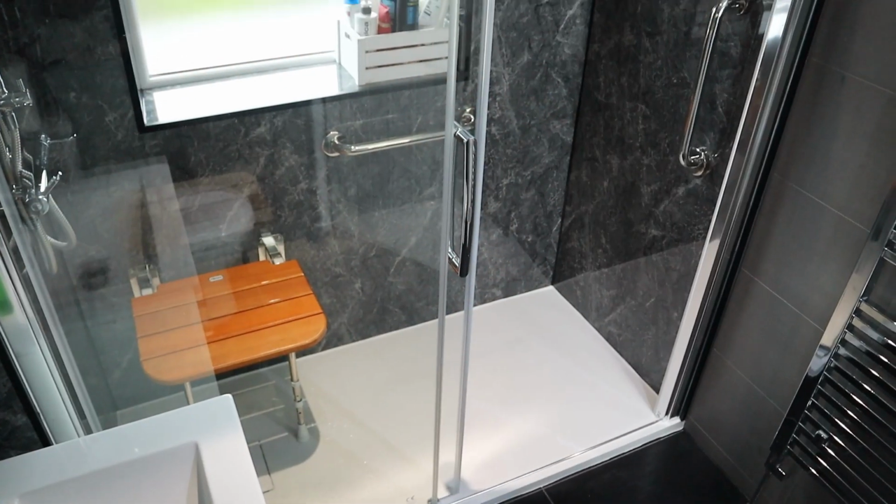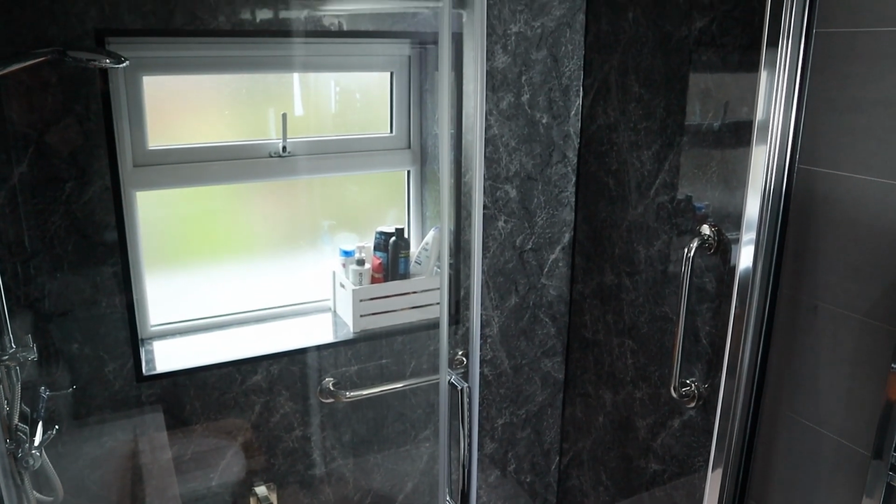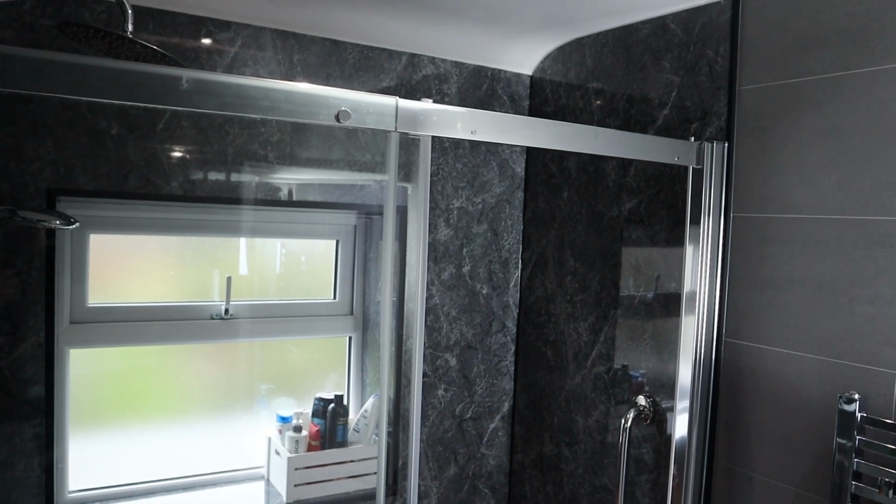For us, it's more than just a job. It's about transforming spaces to enhance lives. Companies with high quality, reliable products like AKW help us to achieve this. So if you're considering an accessible bathroom, we're here to make your vision a reality.